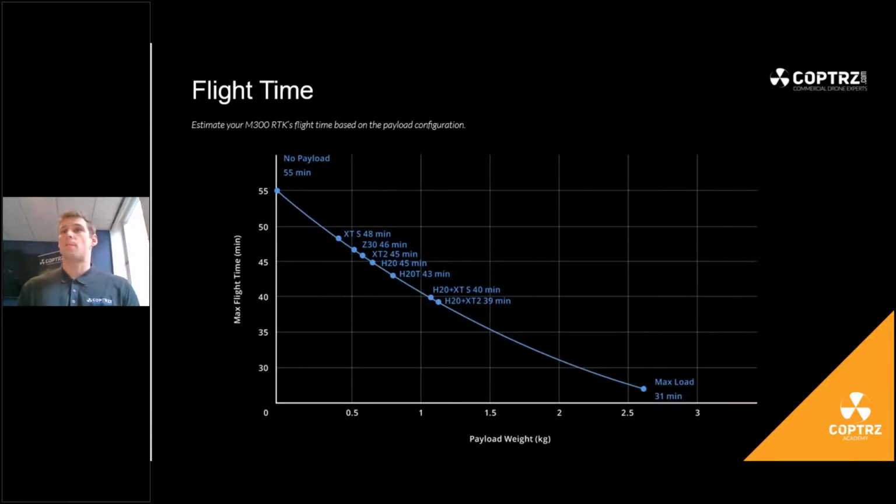But with those hot swap batteries as well, it's going to save a lot of downtime with operations with payloads of that weight. And the good thing is as well, even loaded up to its full payload weight, so even with 2.6, 2.7 kilos of weight on the drone, you're still going to get around that half an hour, 25 minutes to half an hour flight time.